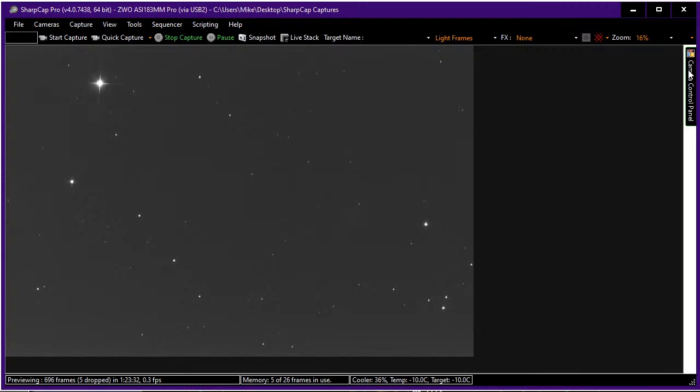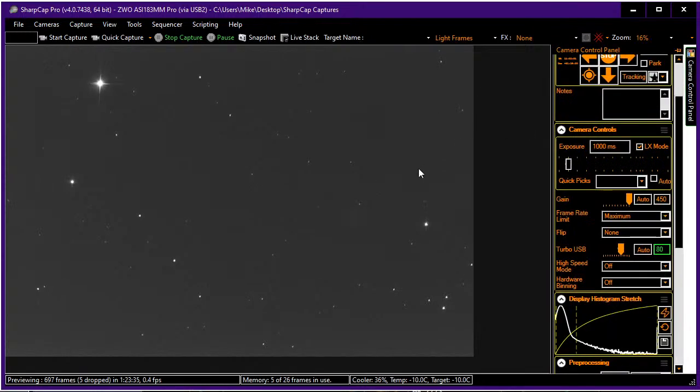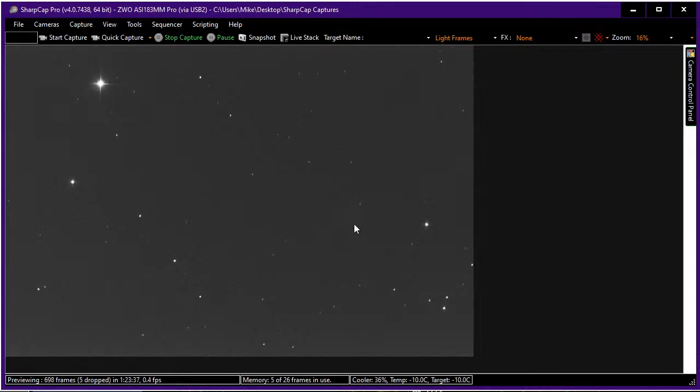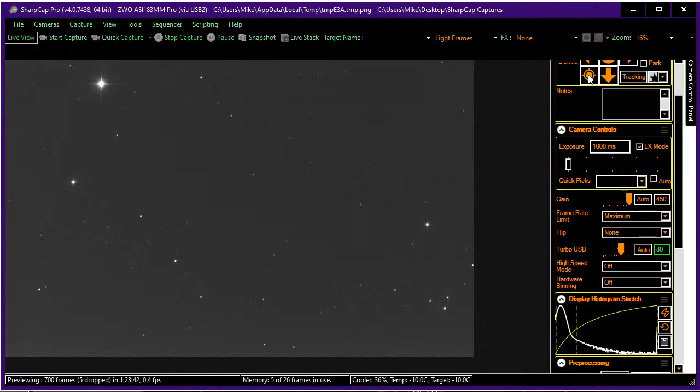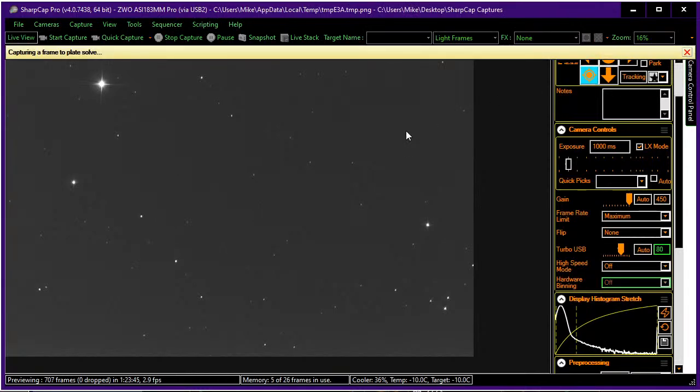Let's try doing a plate solve. Well, I should, because it's right there. It's going to be right there. Let's do a plate solve anyway. I haven't done a plate solve yet tonight. Plate solving is very cool. It will tell me if I'm on it or not, and move the mount such that it centers the object. It's very cool technology.